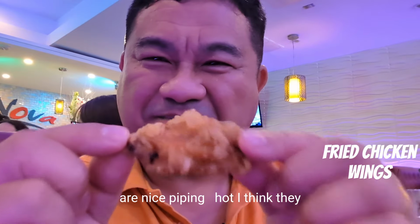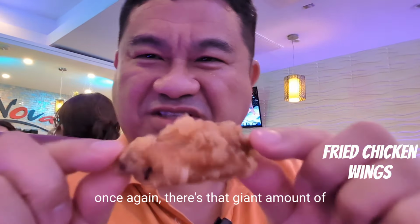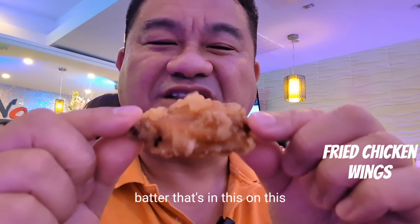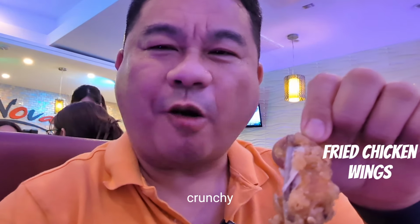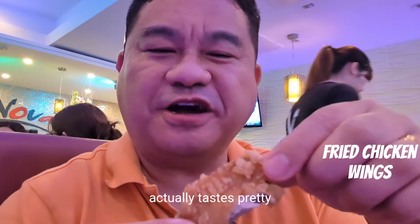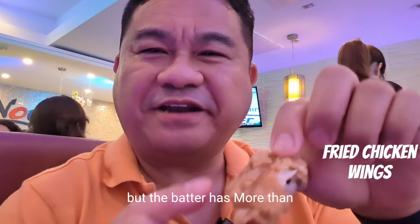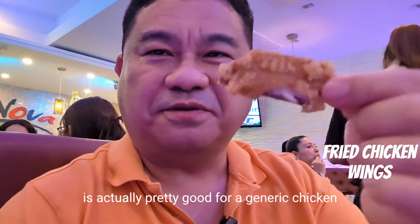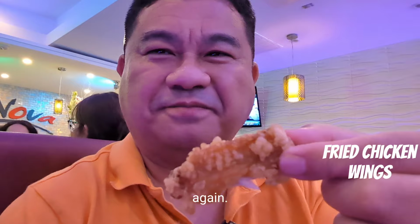Now these are nice, piping hot. I think they make these to order. And once again, there's that giant amount of batter that's on this wing. I'm going to try this. Nice and crunchy. Actually tastes pretty good. The meat itself doesn't have that much flavor, but the batter has more than enough flavor. This is actually pretty good for a generic chicken wing. Yeah, I would order this again.